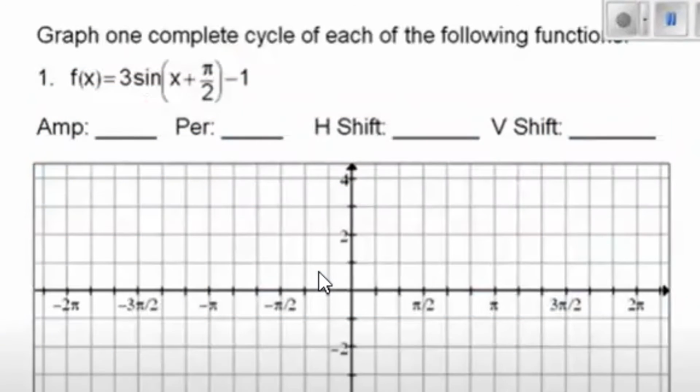In order to be successful, we have to know what the parent functions look like. So we're going to be sketching one cycle, and you want to pay attention to which function you're sketching. So I'm going to be sketching sine. I suggest, until you learn it, that you do a little mini sketch of sine from 0 to 2 pi, because we're just going to use that pattern in our sketch of the translations.